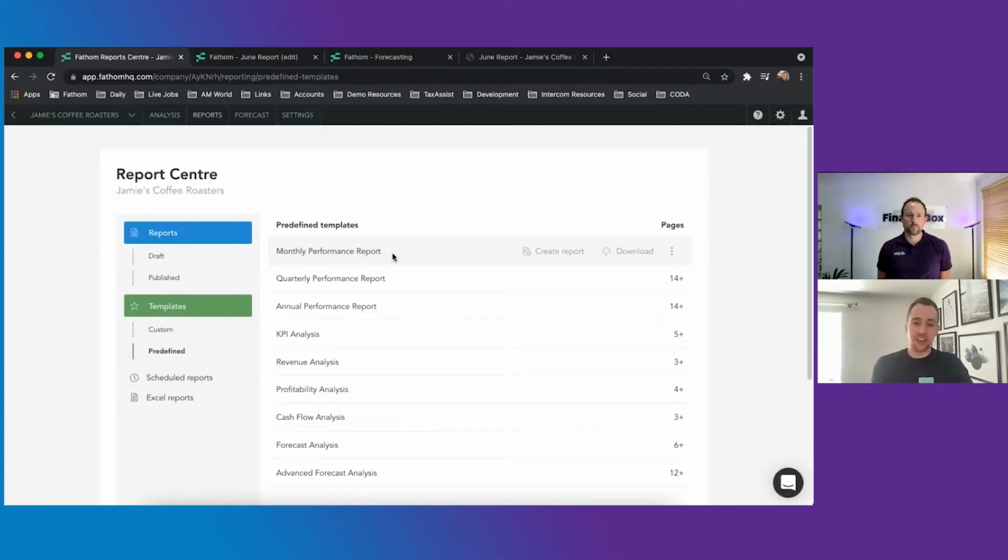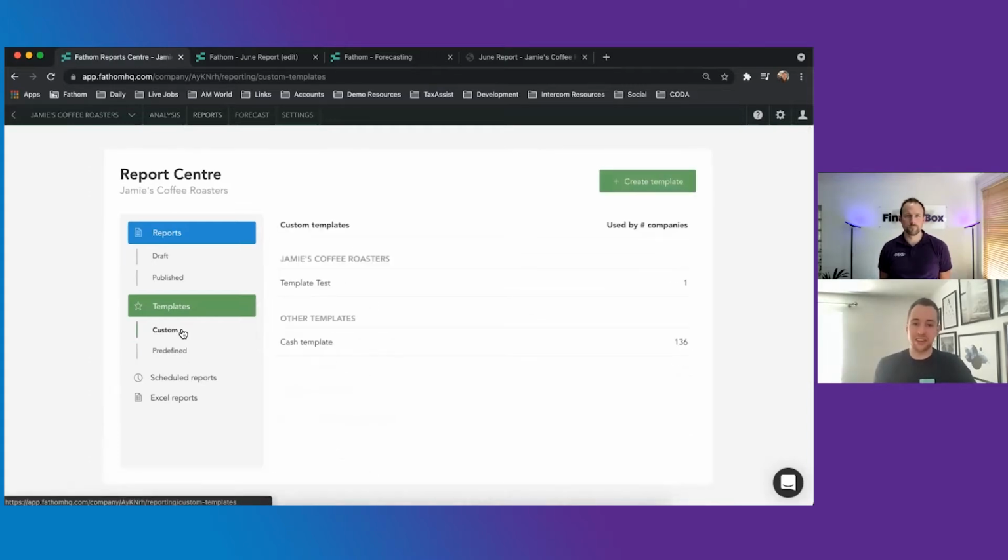And then once that's created, you can take things out, put things in, and just tweak it till you get the exact kind of report that you'd like. So if you're not sure where to start, this is a good starting point, and you can create it from there as well. The customs conceptually works exactly the same, except you can create from scratch as well. So you can save a template there.